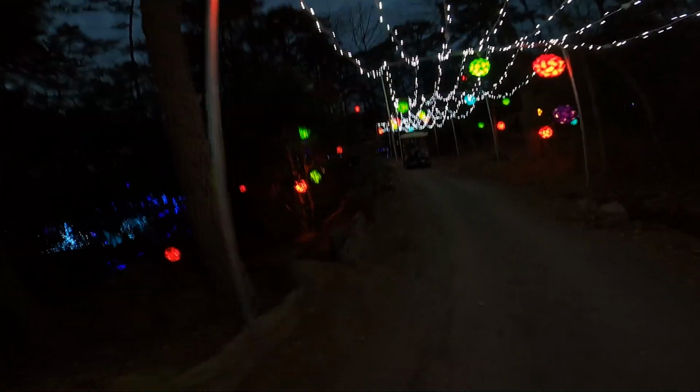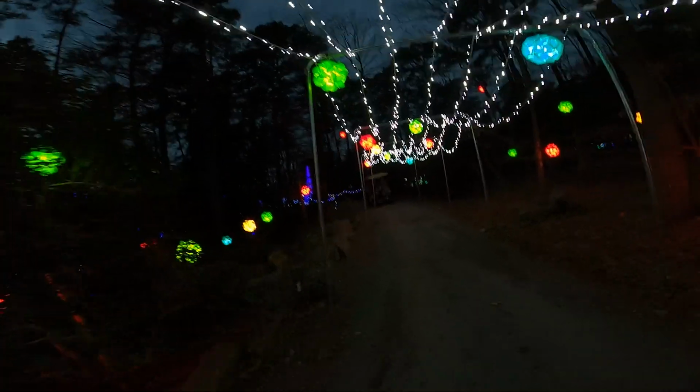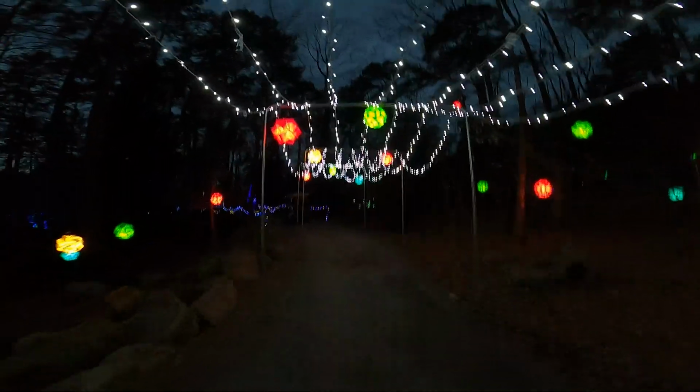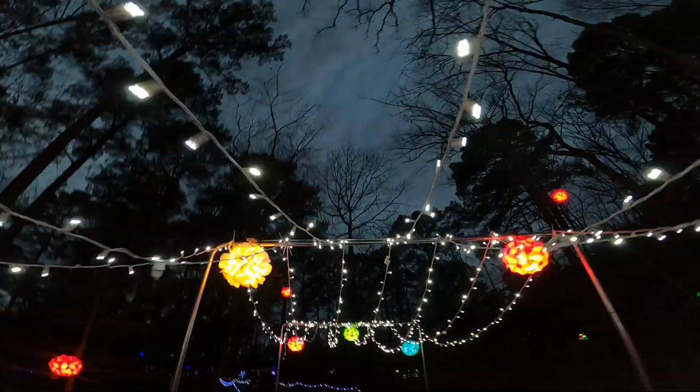Yeah, and every light I've seen, it hasn't been any of the older style. It's all these newer LED style, very vibrant, very bright. I mean, you can just see how pretty these lights are.